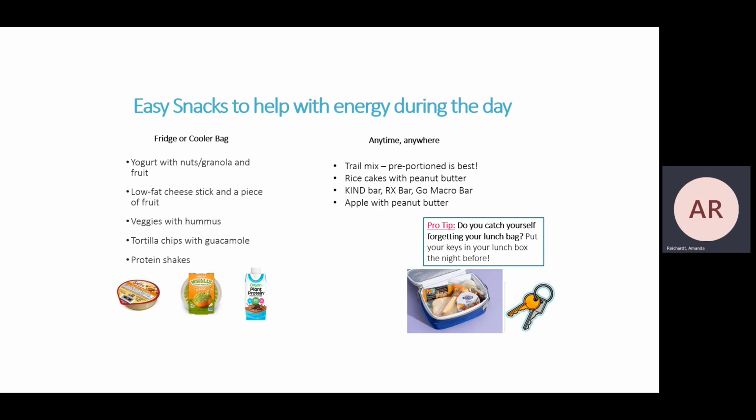So we're pairing those higher fiber carbs like veggies, maybe a bean chip, maybe a piece of fruit, maybe some nuts or granola. Fruit especially is going to have some more sugar in it, like the granola and the fruit. Good carbs to pair with a protein or a healthy fat, like guacamole, low fat cheese, nuts, and yogurt.